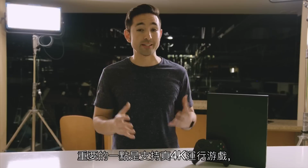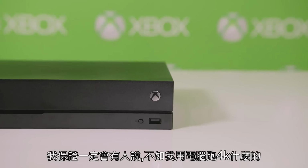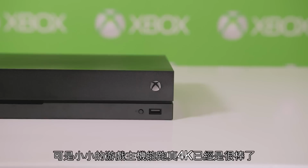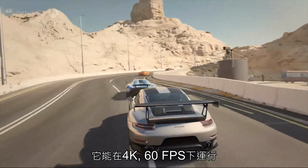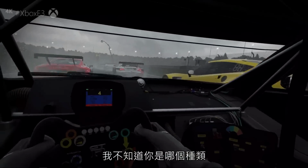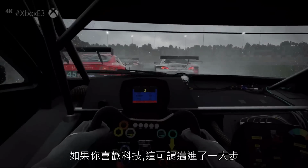So the key message here is true 4K gameplay. And yes, I guarantee you one guy out there is going to say, I'm just going to build a gaming PC, and that's fine. You can do that, but the fact that there is this much power packed inside a console, I think is awesome. Here at E3, they debuted Forza 7, which is pumping out 4K 60 FPS gameplay, and I don't care what side of the fence you put yourself on, whether you're a console gamer or PC gamer, if you enjoy tech, that is a really great thing.